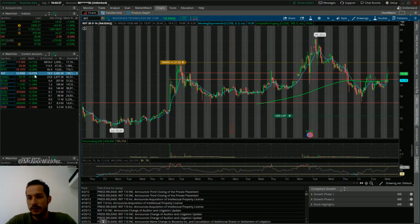RXT, look at this. There could be some really nice bounce potential on RXT, Rackspace. I can't believe I missed this dip here at 17.59. That was kind of embarrassing that I missed that. That is like a perfect setup.